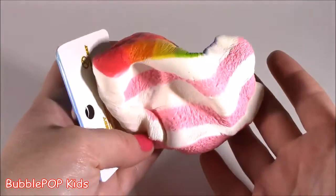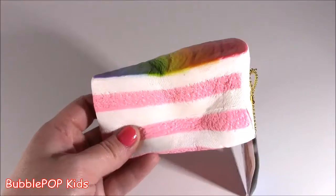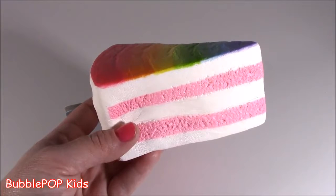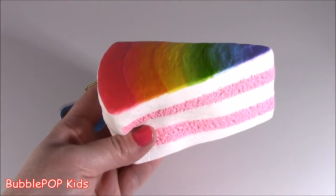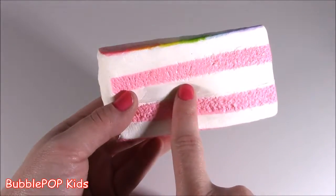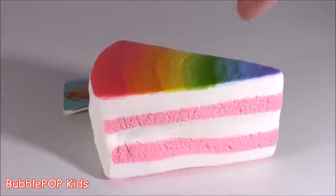And the squish is unreal. I squished it right when I opened that little mail package. It feels like Play-Doh. Oh, it smells so coconutty. It smells like cotton candy with coconuts. Not only is it beautiful, it smells delish. I took a whiff of this, and it smells like super fresh cotton candy, very sweet with a little hint of coconut. Maybe the pink is cotton candy and the white is coconut. I don't know, but one of the best scented squishies ever.